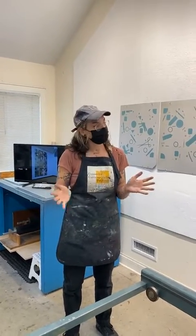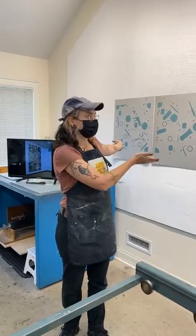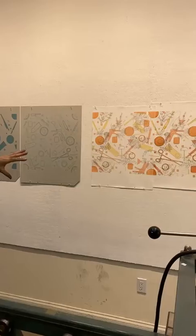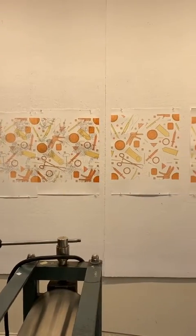Having a conversation with Artist-in-Residence Breslin Bell in just a few minutes. In the meantime, please enjoy these in-progress shots of the work that Breslin has been spending the last couple weeks creating during her residency here. We have a selection of plates, prints in progress, and various stages of the prints. And we'll be starting our conversation in just a few minutes.